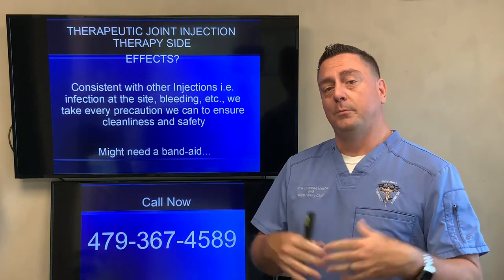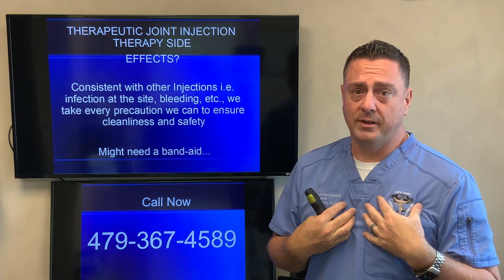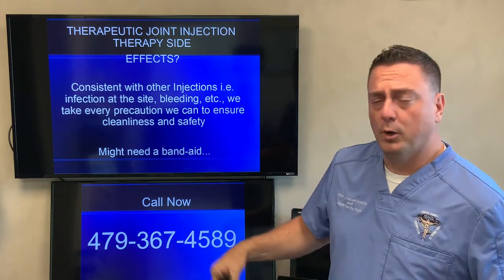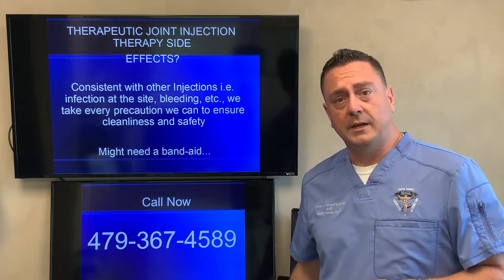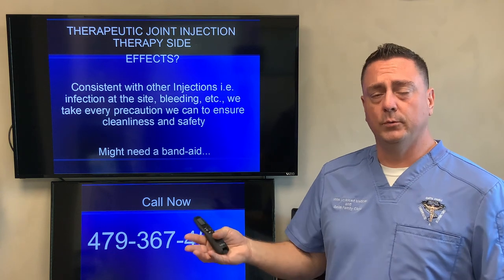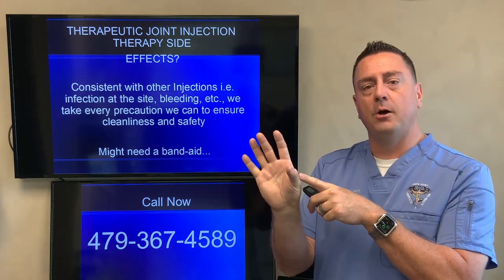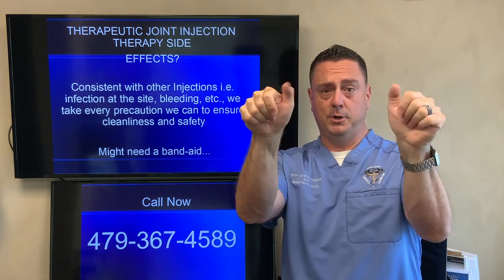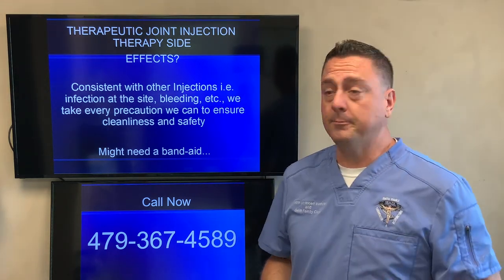So the procedure itself is almost completely painless. I didn't feel a darn thing. And I've had 5 of these injections so far myself. I've had both my knees done, had my elbow done, had a heel done because I had a crack in my heel that wouldn't heal properly. And the very first one I got 4 years ago was in this thumb because of arthritis. And now I have full range of motion and no pain whatsoever, and it's been 4 years for me.